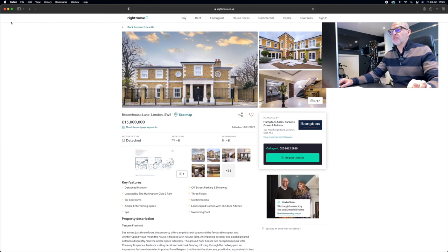So asking price, £15 million. What do you think? I would definitely live there, because the house is in a great location, but just opposite, you've got loads of council. Do you know where this is? Just literally over there. So you've got a fantastic house, and the house just around the corner is beautiful as well. But on the opposite side of the road, you've got all council. So that ain't gonna sell too easily.